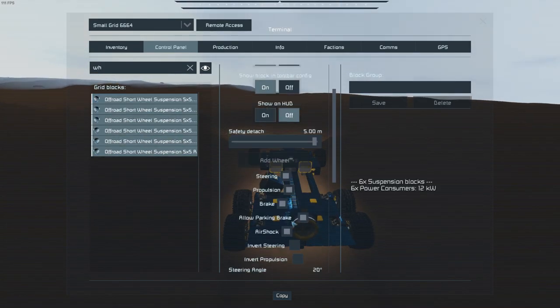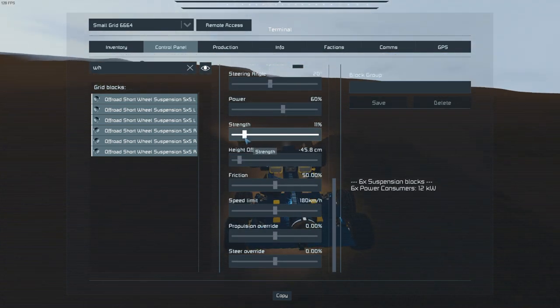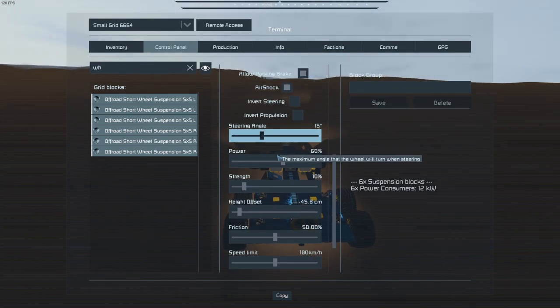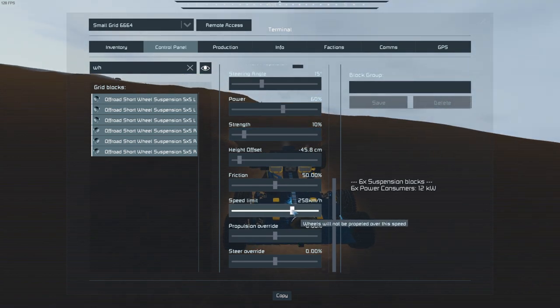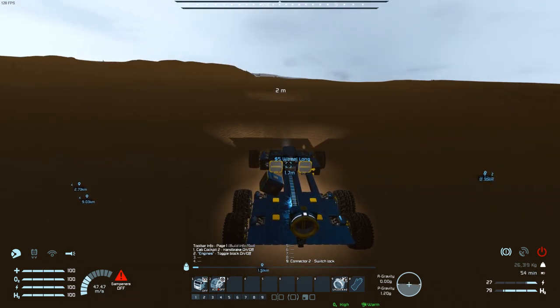Alright, let's see what we can do here. Bring the strength up to 8. Let's go up to 10 for now. Steering angle, we're going to bring that down to 15 for now. We'll kind of play with that. Speed limit, we're going to move up to like 260. 259 will work. See what that lets us do.